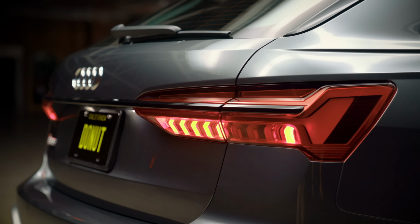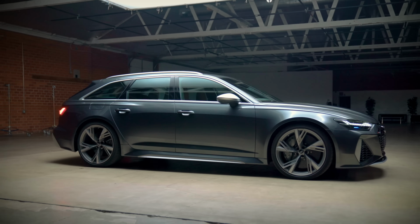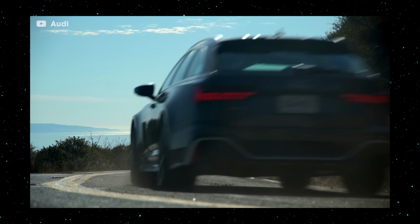Now, I'm not sure what took Audi so long to give us this beautiful super wagon, but we couldn't be more stoked that it's finally happening. Now, please, if you are financially able to, go buy one so that car companies will keep sending us all the good stuff.